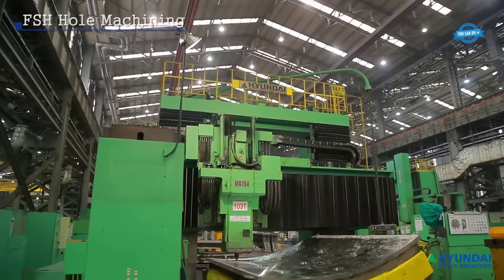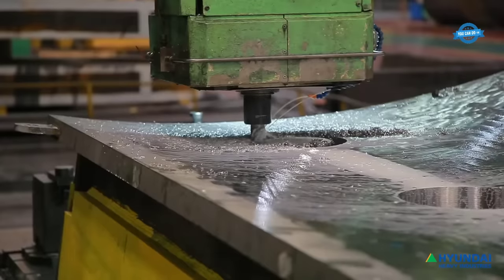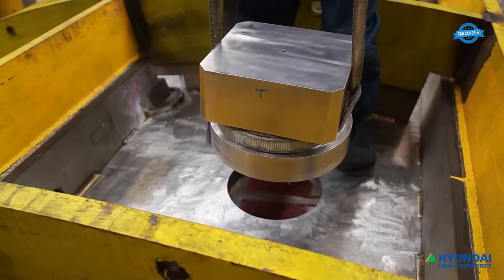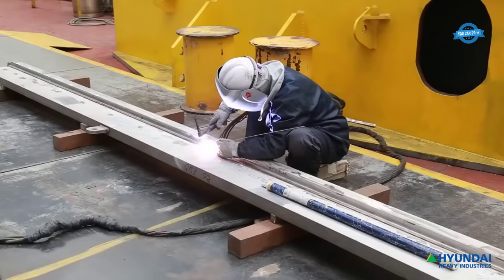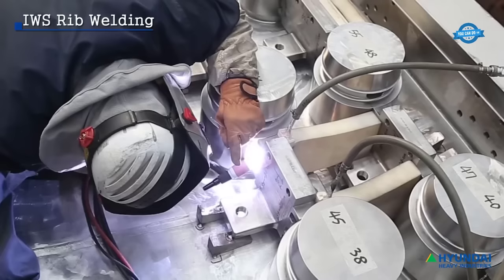The first step is the inner shell forming, which involves shaping the inner shell using specialized equipment. Next, FSH, Fusion Safety and Operations Hole machining is done to create a hole in the inner shell, which will provide access for the remote handling equipment. After this, E-beam welding is done on the FSH to create a strong and secure joint.